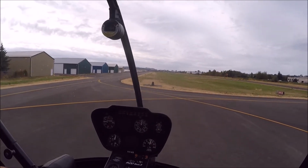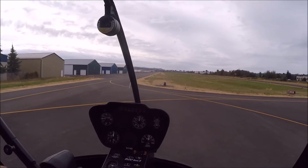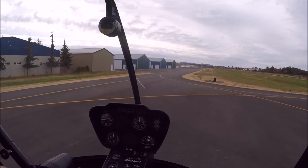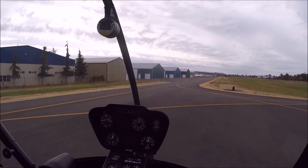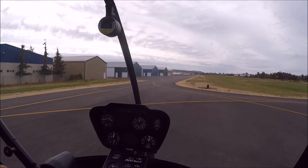So, ground effect is approximately a blade diameter or radius? Approximately. I think it's diameter, yeah. So if we were in like a 25, 30 foot hover, we'd be getting out of ground effect. Yeah, maybe a little less than that. Okay.